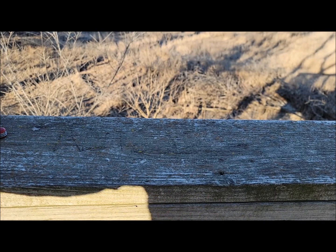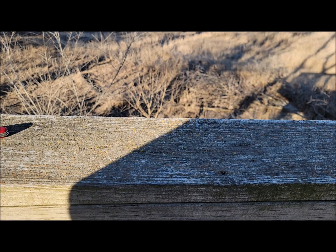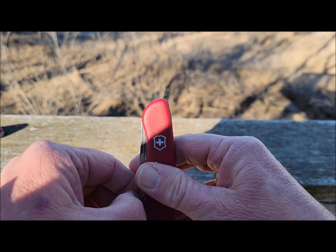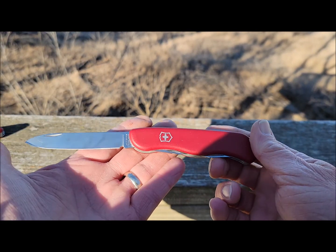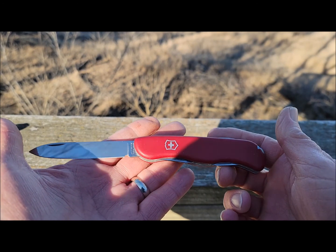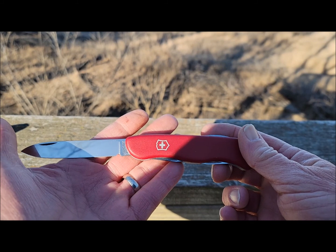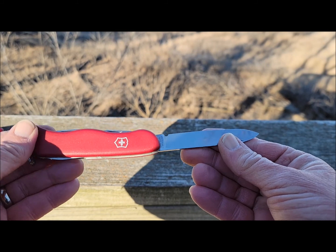And now for the big drum roll. The mystery knife. Check this out. Just check this out. And this is the Adventurer. This knife was sent to me by Stuart Harvey. Stuart, thank you so much for this knife. I got it last night. I can now do my five favorite Swiss Army knives, thanks to you.